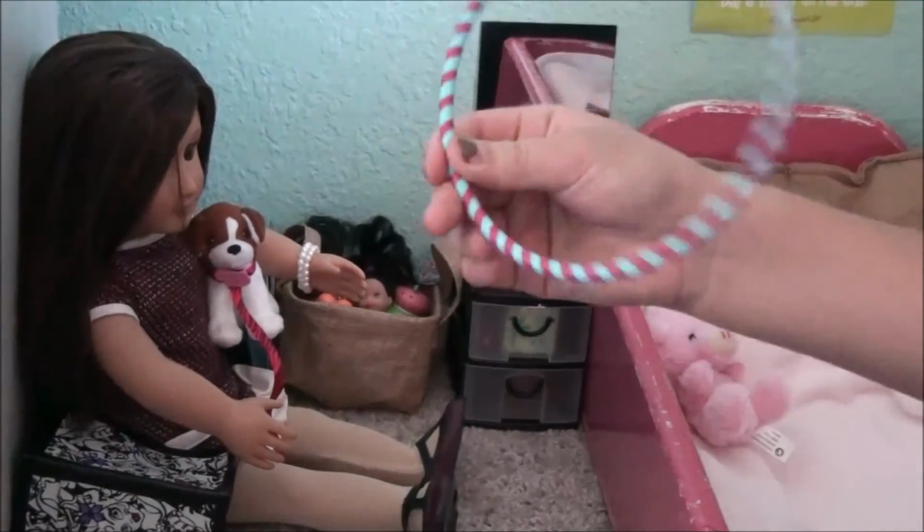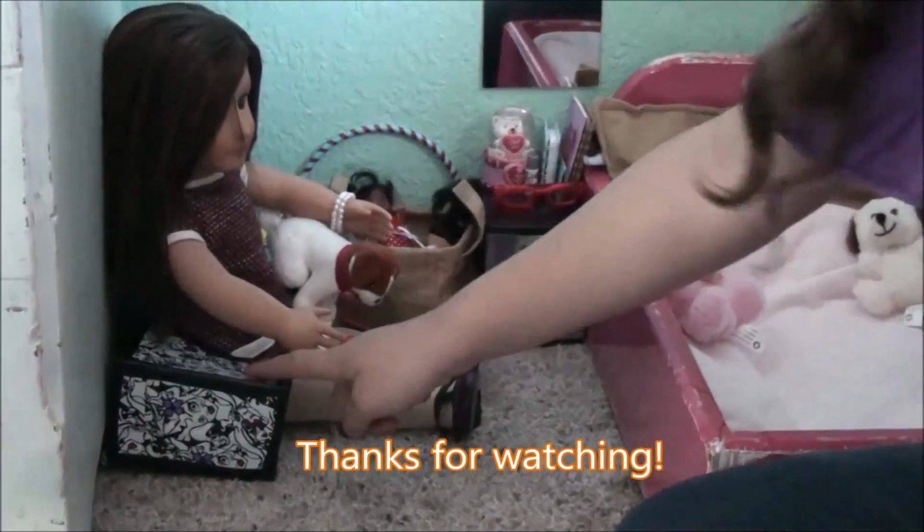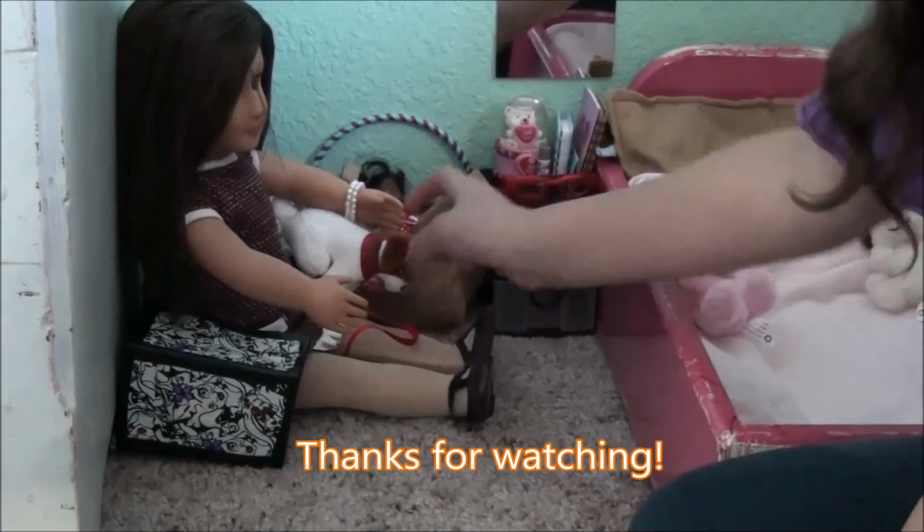And I got this little hula hoop. And I have a little basket of toys. And I made this couch that she's sitting in. Here's her little puppy.